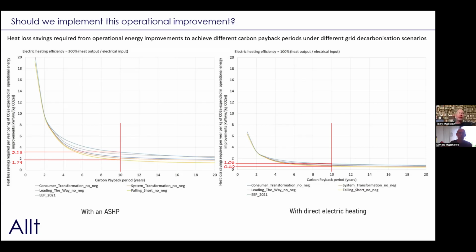Can you perhaps go through that one again? Because I know the first time you explained this to me, I was struggling because intuitively I'm thinking a heat pump has to be better than direct electric heating because of the coefficient of performance. Yeah, it's because with a heat pump, you're getting 3 kilowatt hours of heat for every kilowatt hour of electricity you use.